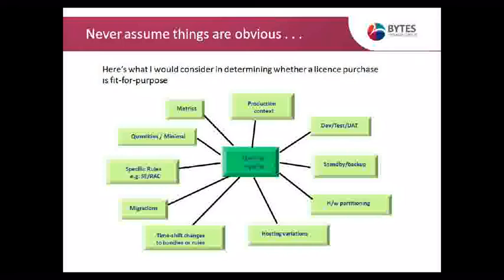If we start at sort of 11 o'clock on the picture, you've got your metrics we've talked about, and quantities that would apply to those things. And then there are some specific rules that might exist. For example, you can use RAC, Real Application Clusters, for free with Standard Edition, but you have to have a maximum cluster of 4 sockets, and you have to use ASM and clusterware. So you need to be aware of some of these special rules that apply.